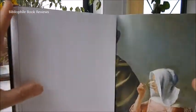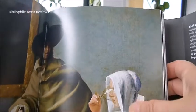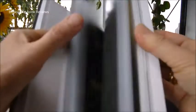What I love in this reproduction series is the detail. Look at the lady drinking from the glass there, and this wonderful little gatefold. And there are several in the book.